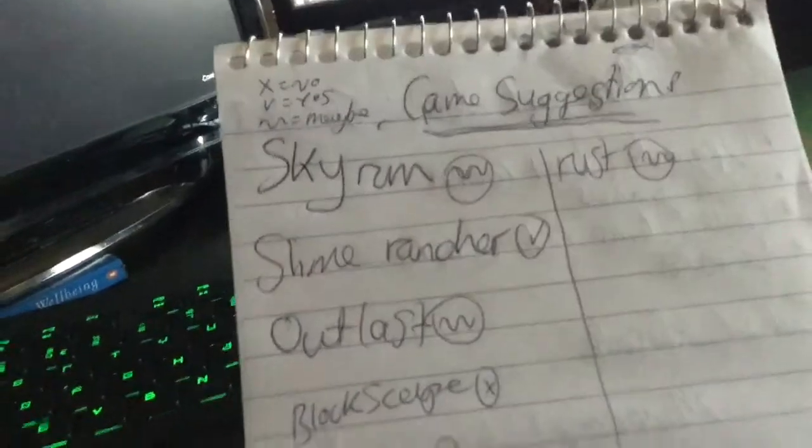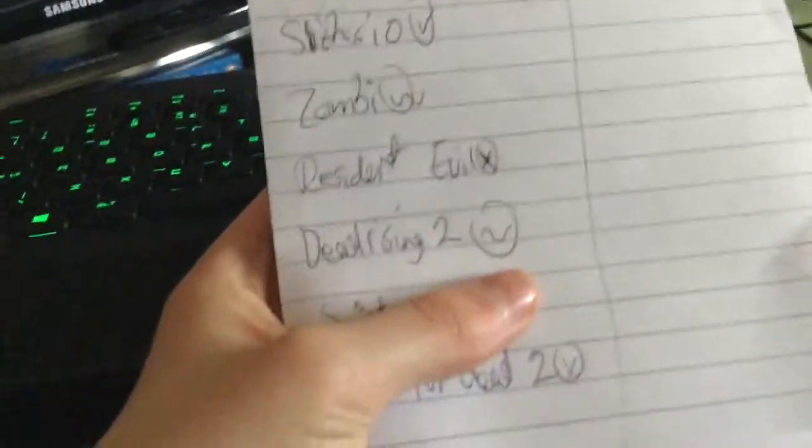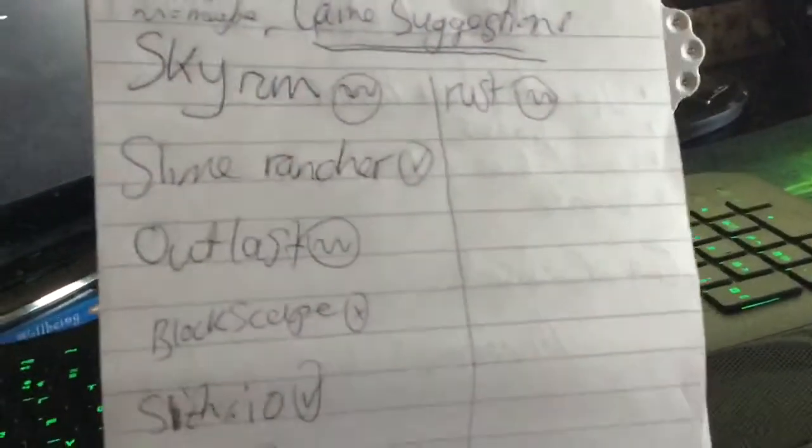So that just goes on to here. This is one thing I started doing recently. I have a notepad of game suggestions: Skyrim, Slime Rancher, Outlast, Blockscape, Slither.io, Resident Evil, Dead Rising 2, Saints Row 2, Left 4 Dead 2, or Rust. A squiggly line means I might be playing, a tick means definitely, and X means I'm not going to play. My Blue Yeti, you can kind of see sitting back there, just chilling.